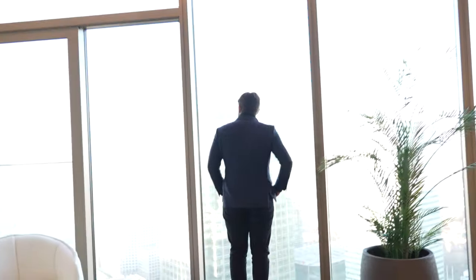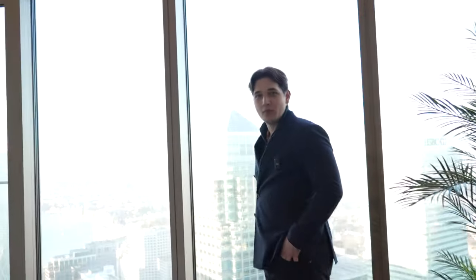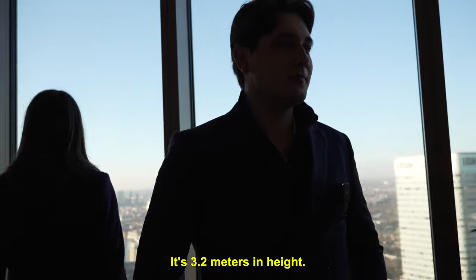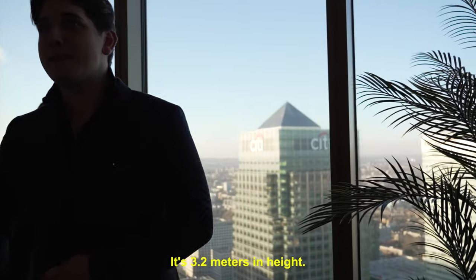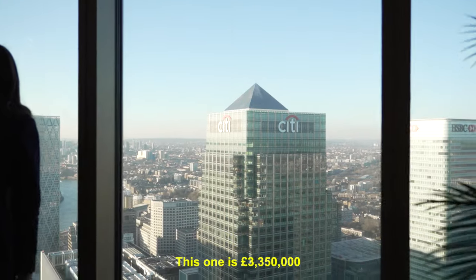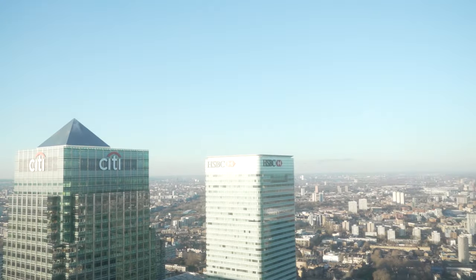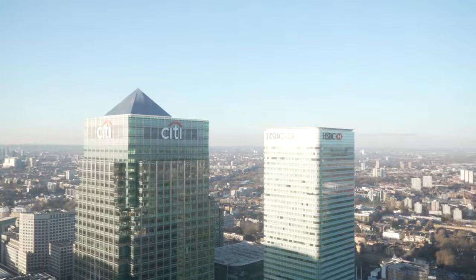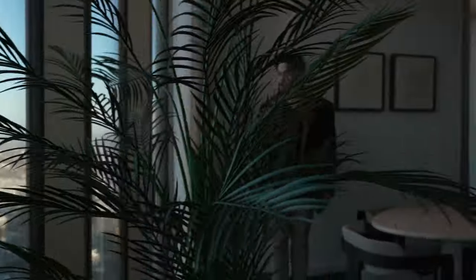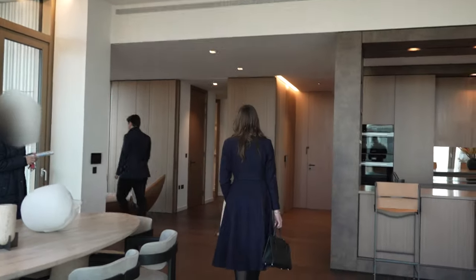No, this is great. This is awesome. The windows are massive. So if you're going to live in Canary Wharf, that's what you want. Gorgeous. It feels like New York, no? Ceiling height's great. Wow. It's 3.2 meters. And what's the price on this one? This one is £3,350,000. Really? It's not awful though. It's crazy. £3 million for this is really good.